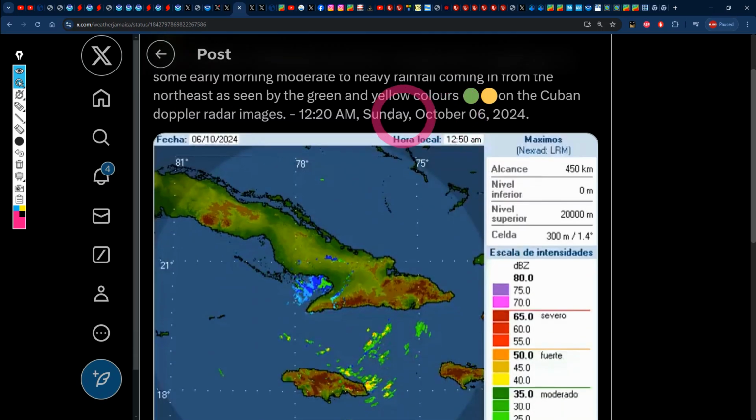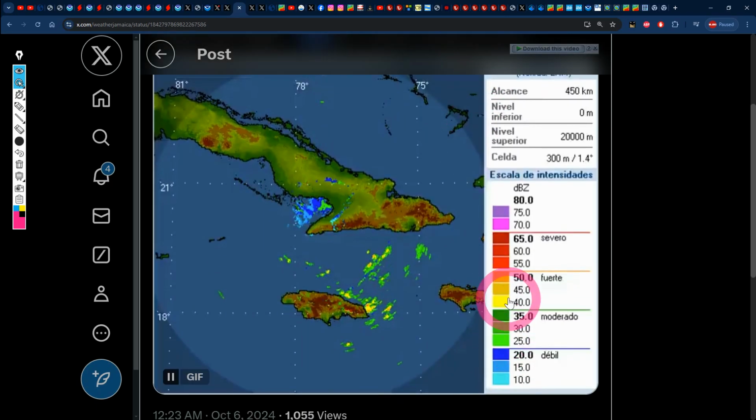The Cuban Doppler radar images were posted a little after midnight, highlighting the greens and the yellows that we know represent some moderate to heavy rainfall, definitely lashing portions of St. Ann, St. Mary, Portland, and even eastern portions of St. Thomas got in on some moderate to heavy rainfall at that time.